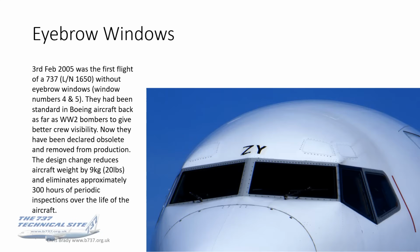And it's quite possible plenty of you have never flown an aircraft with eyebrow windows. Back in February 2005, the first 73 flew without eyebrow windows, and thereafter they've all been produced without them. Previously, they all had them. They were standard in Boeing aircraft, going right back to World War II bombers to give crew better visibility. I guess somebody took a decision that they were no longer required, and they were removed from production.